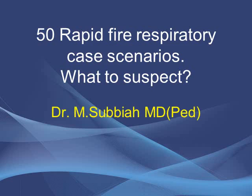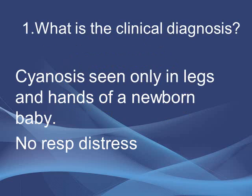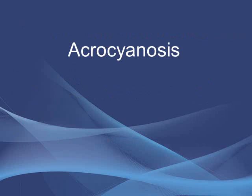So, what to suspect when a child presents with respiratory symptoms? Cyanosis seen only in legs and hands of a newborn baby without respiratory distress. So, clinical diagnosis is acrocyanosis.